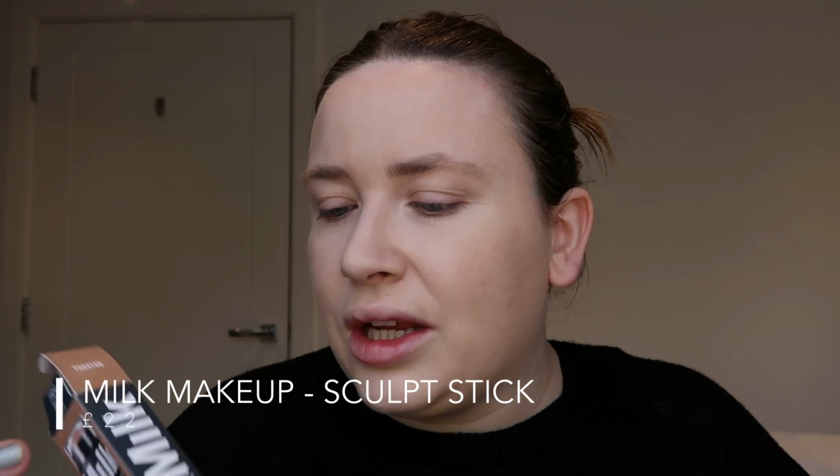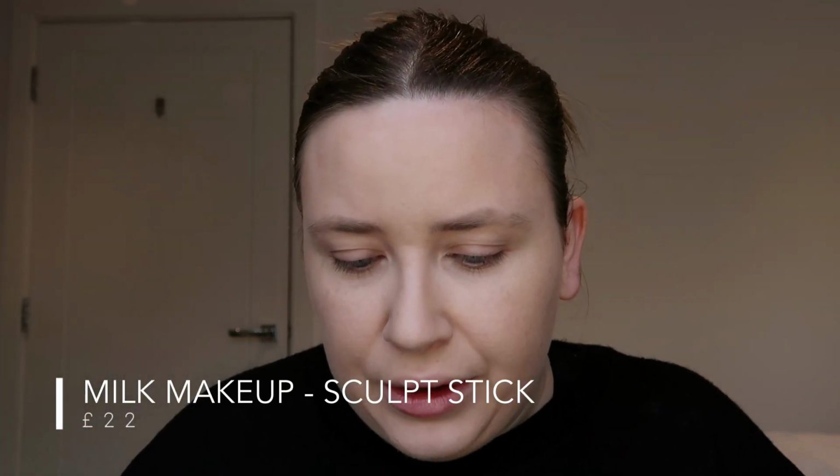Okay, so next for contour, we have this little mini, even though it's not a mini. I love a mini, so the fact that this is the full size actually makes me very happy. This is the Milk Makeup sculpt stick. It came out a few weeks ago and I saw people testing this colour out and thought I need that, because it didn't look orange. I would use this as more of a bronzer than a contour, but I like a very cool tone bronzer.